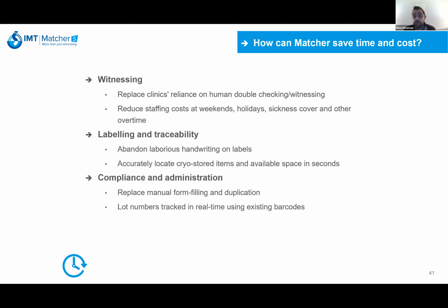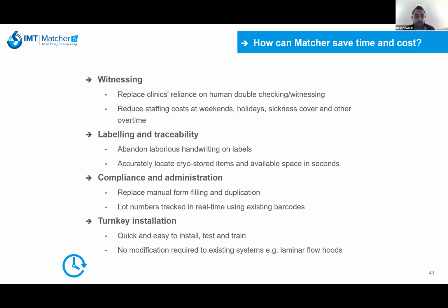Compliance and administration, so replace the manual form filling, and lot numbers are tracked in real time as well, using the existing barcodes. And it's a turnkey installation, so it's quick and easy to install, test and train, and there's no modifications required to existing systems. And we can also integrate with existing EMRs, for example, Ideas, Meditex, there's a whole host.